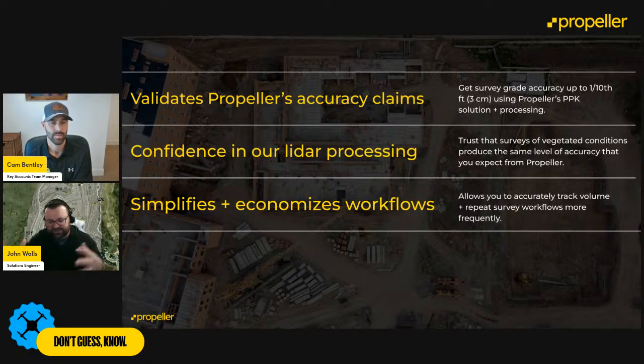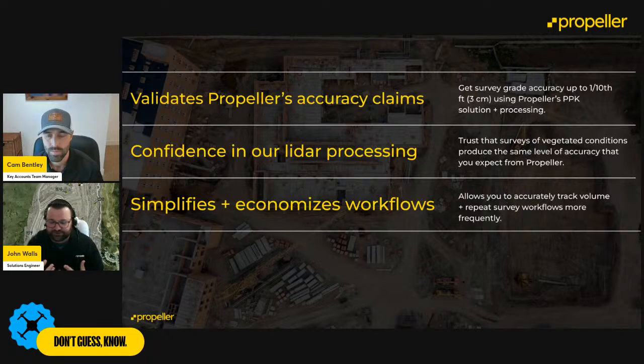Having everything in a central location, that single web-based platform that Propeller provides, cuts a lot of that out, right? We're de-siloing, we're breaking down all the walls to access that data. So just again, a much more efficient workflow after the data is processed. And so this leans into the next point here, where we're simplifying and economizing the workflow.